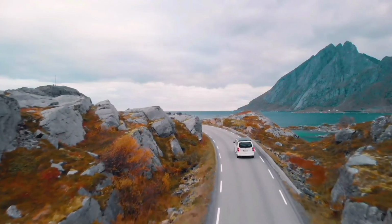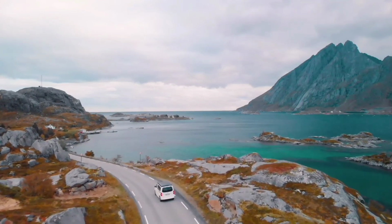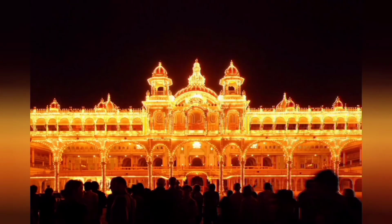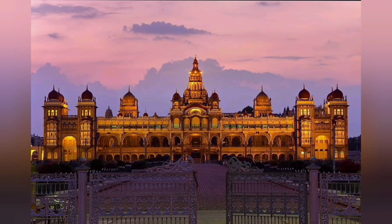So, you all would be thinking about how to reach Mysore Palace and what would be the best timings. So, let's have a brief discussion on that also. Well, the best time to visit the palace is around the time of the Dussehra, when the entire compound is beautifully decorated and illuminated in a golden hue. The palace is lit every Sunday and on all public holidays.